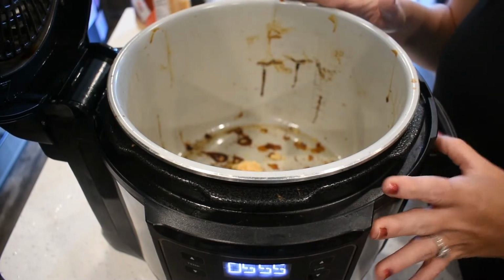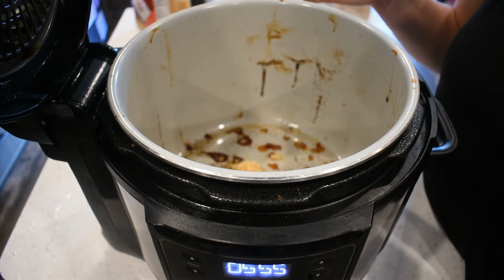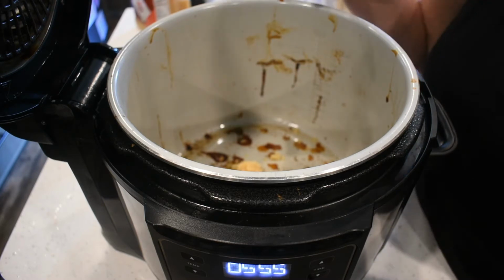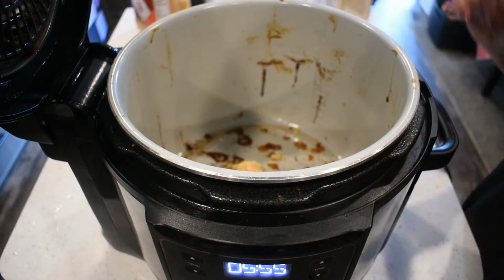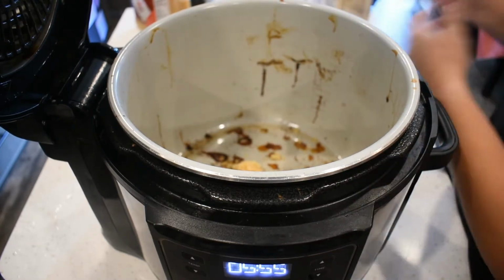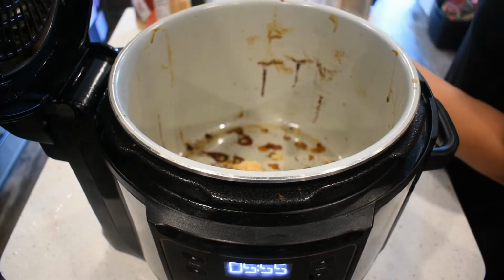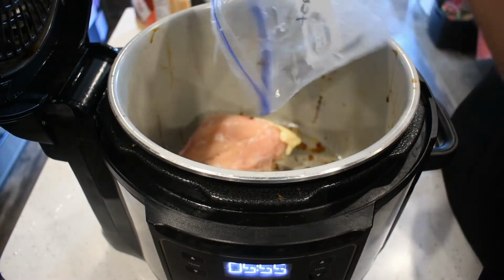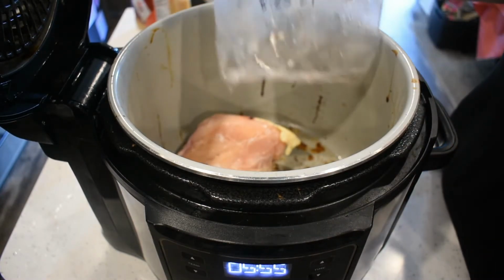If you don't have a Ninja Foodi or an air crisper and slow cooker in one, then just make your bacon ahead of time. You don't have to have the grease and things from that, but it makes it one pot, and that's all I have to clean. I have about a tablespoon of minced garlic down in the bottom. I'm going to add in a very large chicken breast. Whenever I bagged it up, it weighed about a pound.